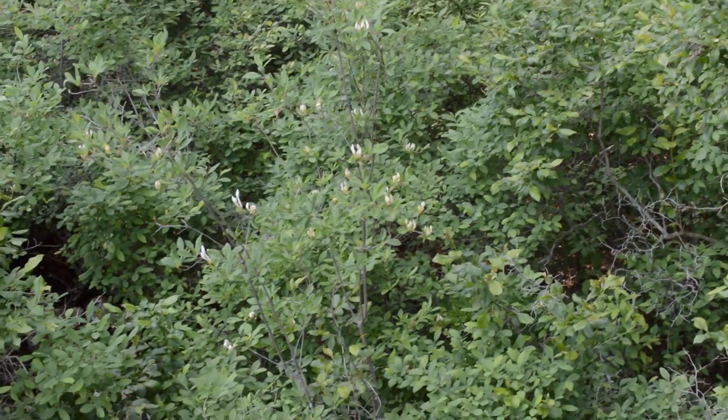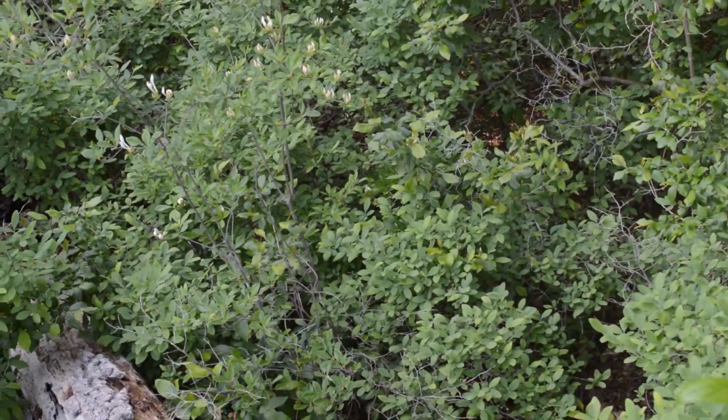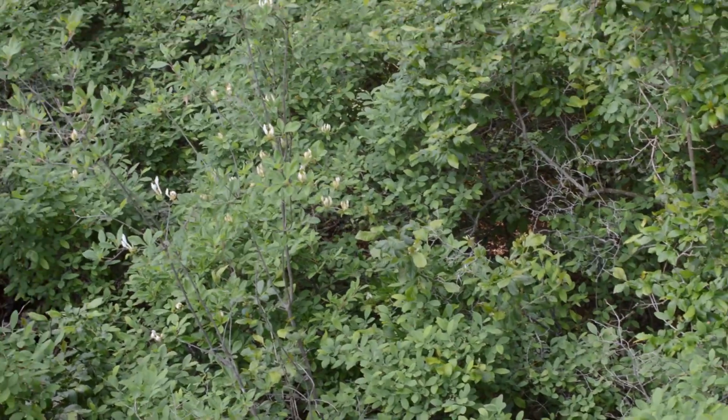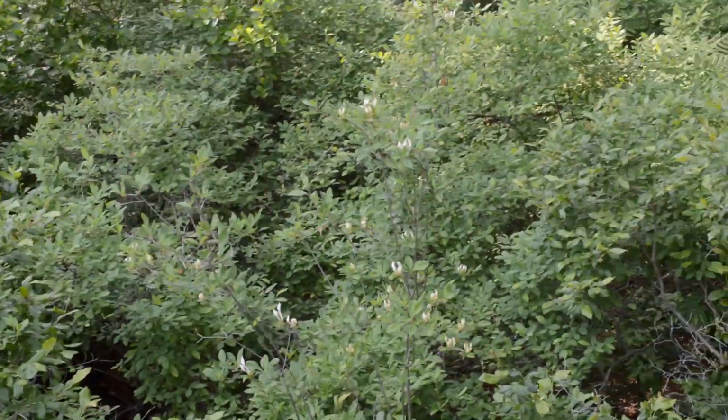And then right there is another member of the family Ericaceae. I found a better specimen a little bit further back. I'll show you that. And then I think we'll be getting out of here. That's a cool species of rhododendron, Rhododendron viscosum, the swamp azalea.